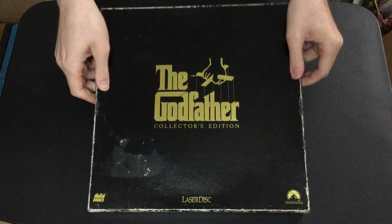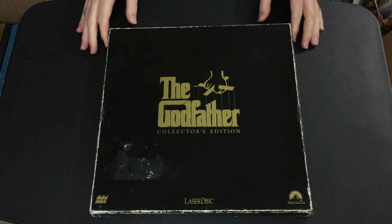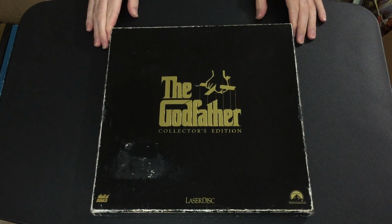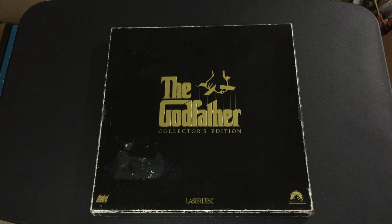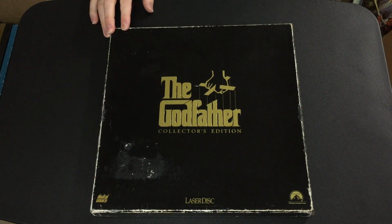Now on a similar tack, this is a relatively uncommon box set repackaging of films available individually. This is the Godfather Collector's Edition Laserdisc set from Paramount. This particular example is rather weathered and beat up, but the reason I wanted to pick this up is that it's definitely uncommon. You more often are going to see the Godfather Saga box set, which is the made-for-television chronological re-editing of the films. But I've found that this particular box is rather uncommon.